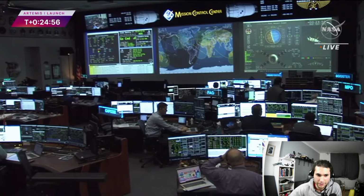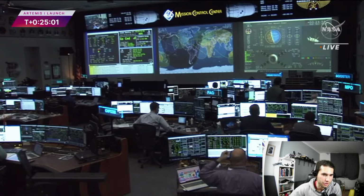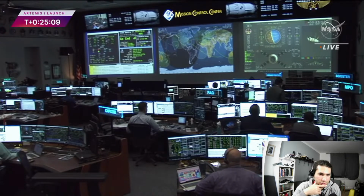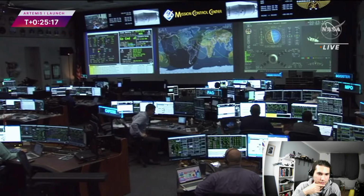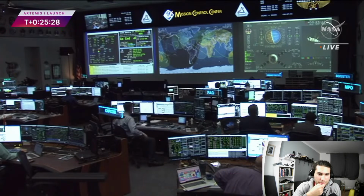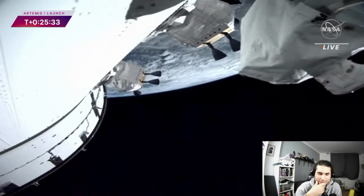So I think they're going to be getting ready for a quick burn of the engine. I'm not sure if we're coming up on this or not closely. Would be cool to see a live view. I think they have one there on the screen. You can see it. Yeah, you can see the live views just on the top of the screen. Yeah, here we go.